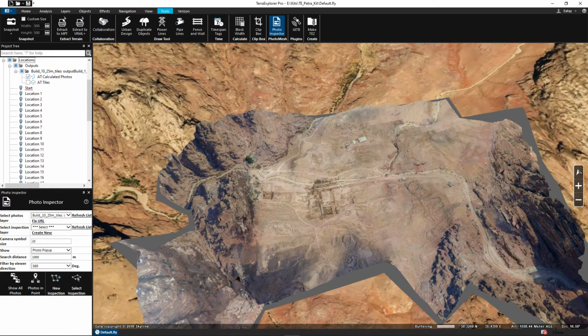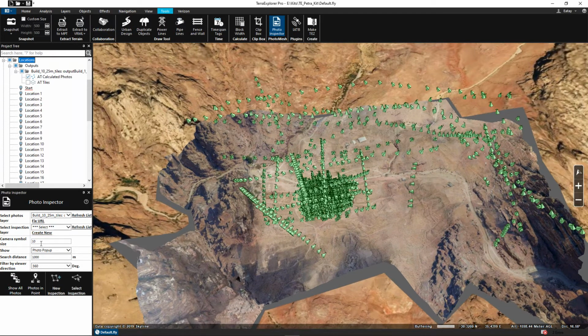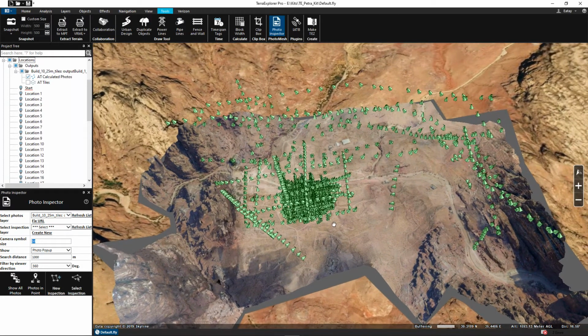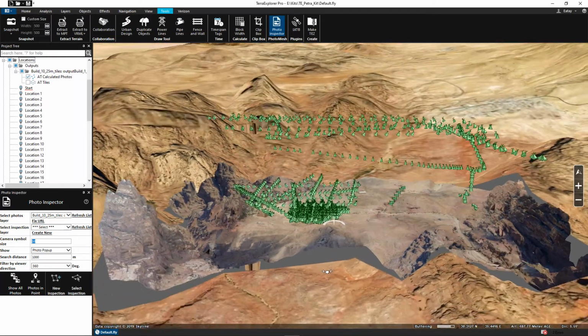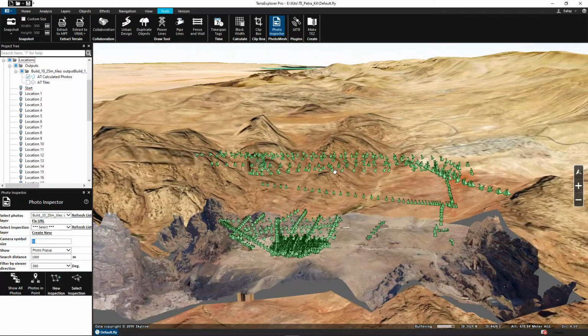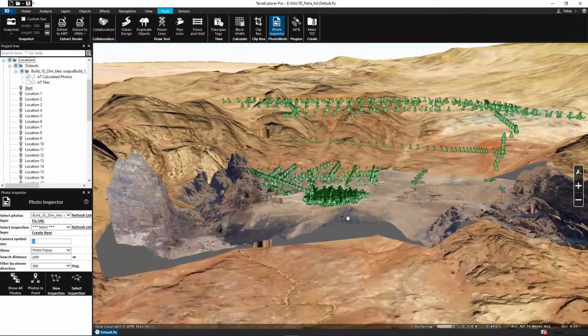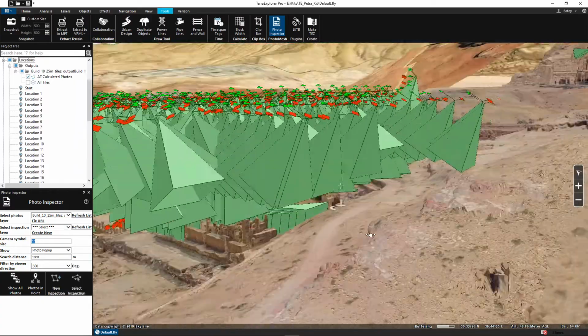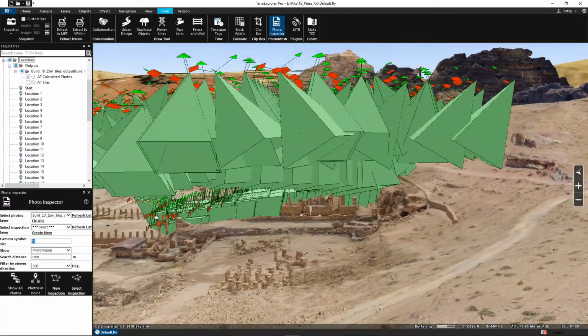So just to give you an idea of the variety of the images, and I'll make the icons a little bit smaller in a second, you can see the location of the images all the way from very high altitude data, all the way to images that are no more than 1 or 2 meters above the ground. Let me make the icons a little bit smaller.